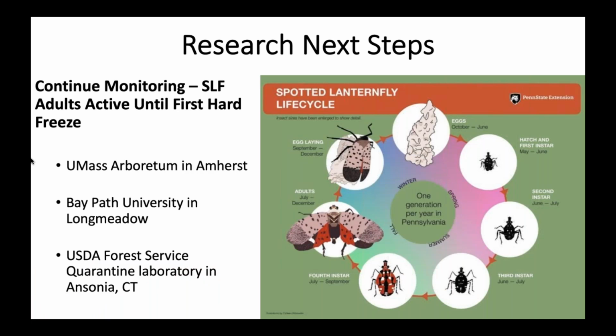But we're continuing. This is an insect that is active now, and it will continue to be active until about a first hard freeze. So now August, September, all the way, if it's warm enough, into December, the females will be laying eggs, the adults will be spreading, and we will continue checking the traps until that first hard freeze. And especially we'll be prioritizing UMass Arboretum. I'll show you in a minute why.